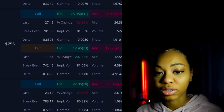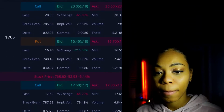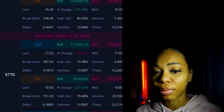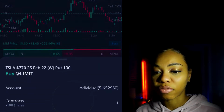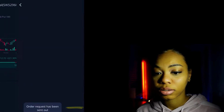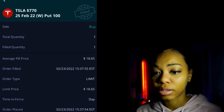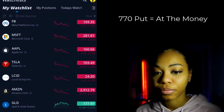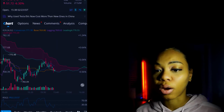Tesla's trading at $7.68, and I am deciding if I want to go out of the money or in the money. This is a put option, so I'm betting on it going down. It's going to cost me $18.75, which is $1,800, and this is me showing that my order was filled at $18.65. I'm officially in this trade and returning back to my chart so that I can watch it.